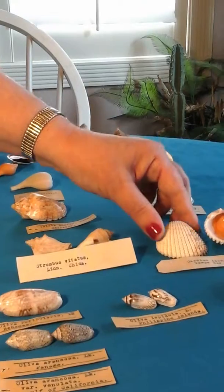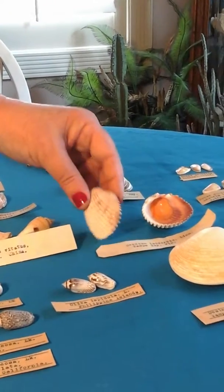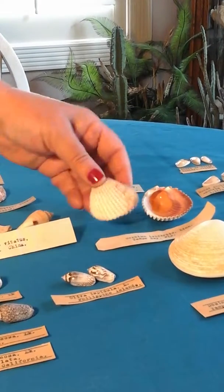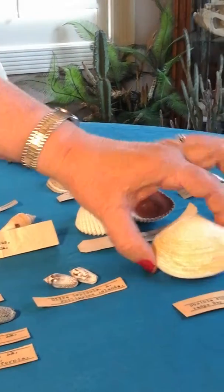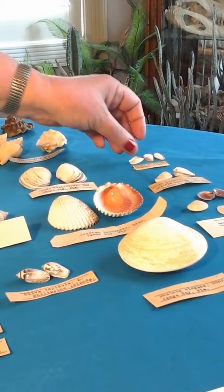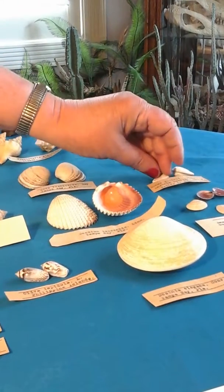Nice bivalves here. There's a Cardium isocardia, or Trachycardium isocardia. Very nice shell there. Nice big Dosinia. Some of this stuff's from Florida, some from California. Really pretty shells, really nice ones to have.